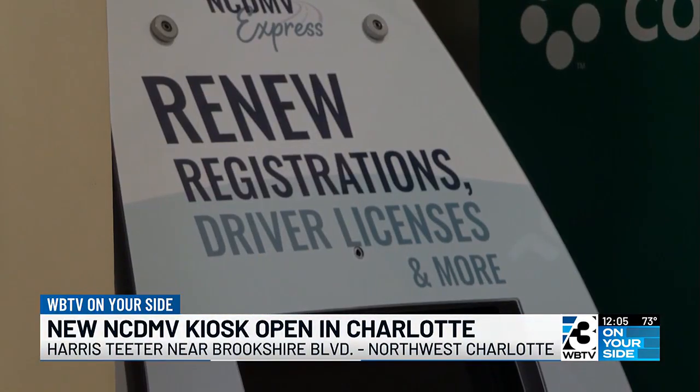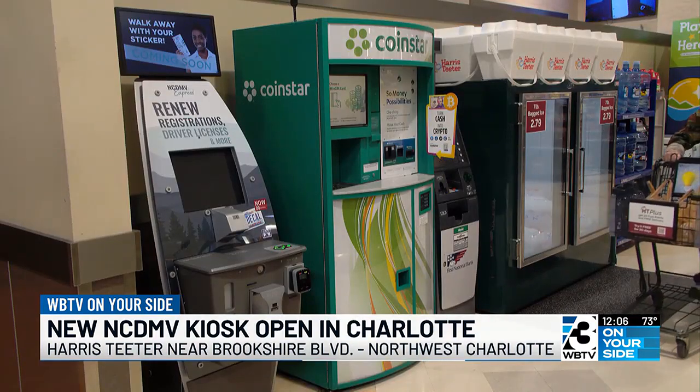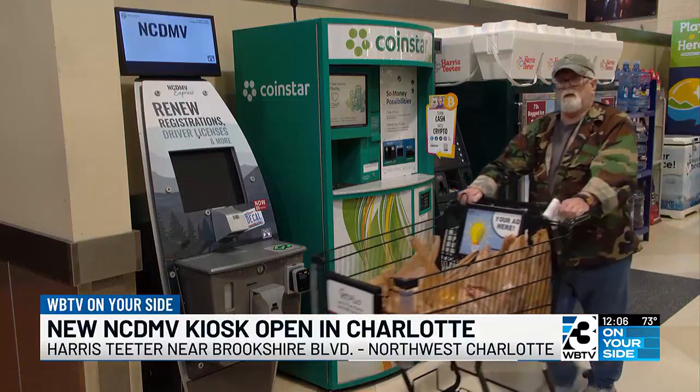I'm outside the Harris Teeter near Brookshire Boulevard and Mount Holly Huntersville Road, this in Northwest Charlotte. As of today, you can come to this Harris Teeter for certain DMV errands instead of the headache of waiting in long lines. DMV Commissioner Wayne Goodwin says simple renewals like your license, tag, and voter registration keep you out of DMV offices and cut down on wait times and inconvenience.